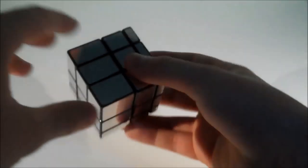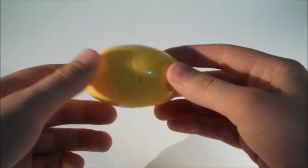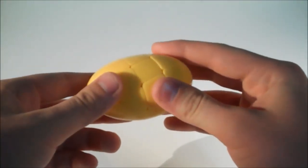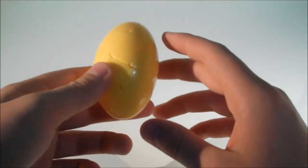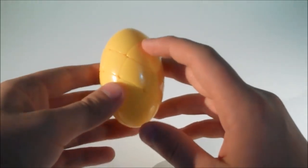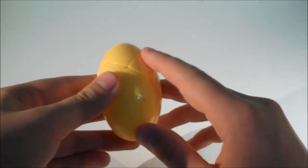So let's try something without stickers. For example, the mirror blocks. No, that's too easy because each individual piece is different. So how about this? This is the 3x3 egg. So this cube is just the 3x3 shape mod. So you solve it just like a 3x3. So what's difficult about this puzzle?